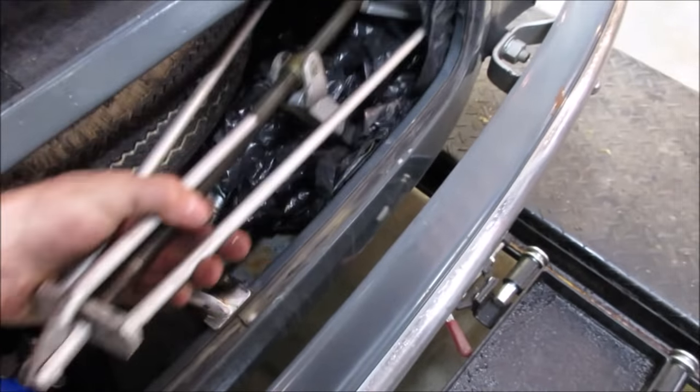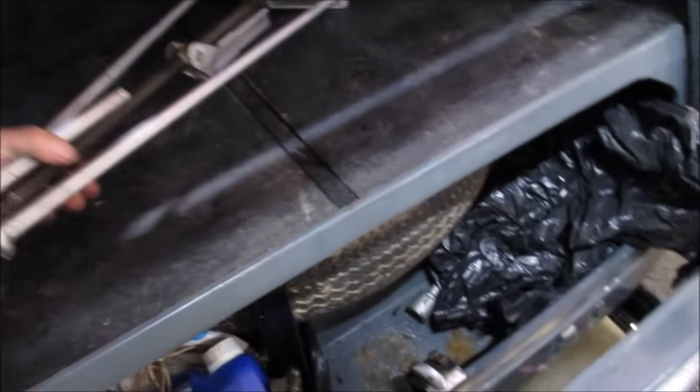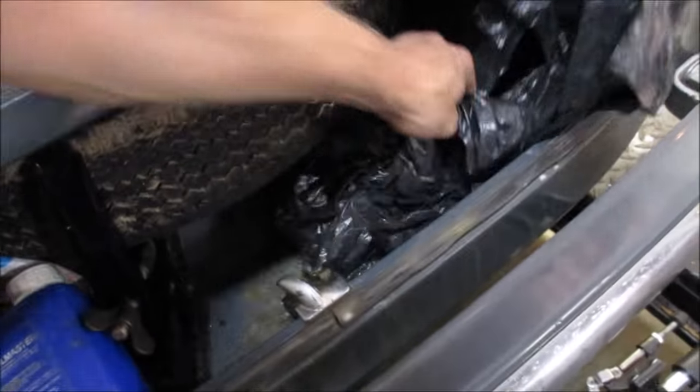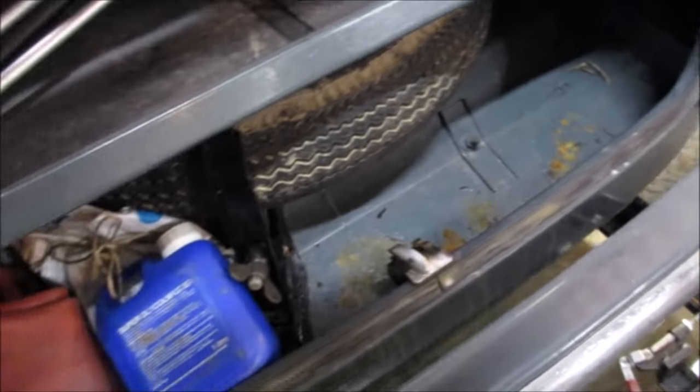That looks like the whole jack assembly. Well, I think it would be kind of, well, you know, whatever you use for cranking a jack up, maybe it would be the same. No, that's not going to do it.